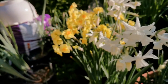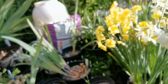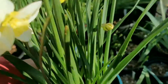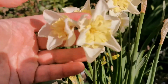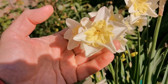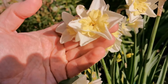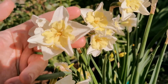Here we have another mildly fragrant narcissus, the Prom Dance. Prom Dance is the tallest narcissus I have in flower at the moment. It's about 45 centimeters tall, and the flowers are a bit unusual for a fragrant narcissus. You can see they have a split corona, the split cap. The corona is a pale yellow, and the petals are ivory white, so the contrast between the two is very subtle.